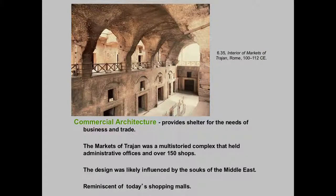Commercial architecture, and I'm going to stop there, and hopefully this will be the last one.